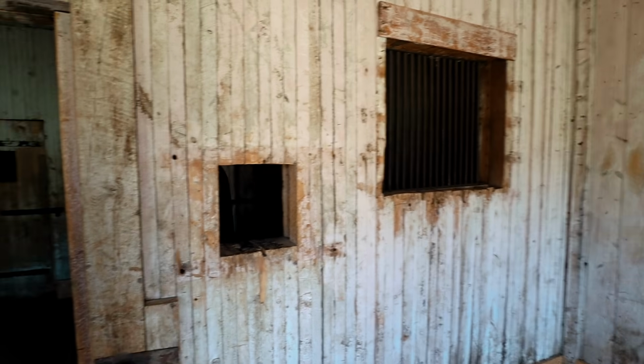Check these out, Sheila. Look at these. You thought escape rooms were bad. Holy cow. This would be kind of cool. Look how thick these doors were.